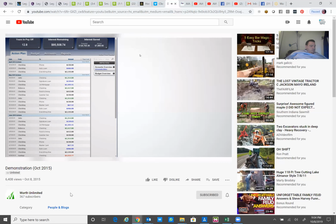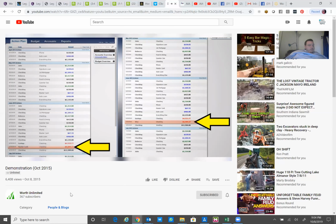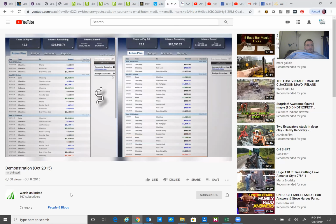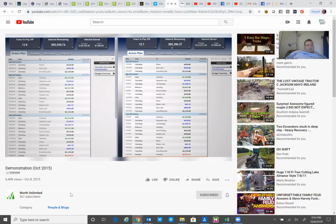Why? Well, let's take a look at the action plan. The action plan is now asking John and Rebecca to borrow funds for the wedding from the new visa instead of from the MasterCard. This change results in savings of over $3,100 in future interest costs. That's a big difference in our interest remaining, from $95,508 down to $92,390. The program looks for every strategic advantage 24 hours a day, 7 days a week.